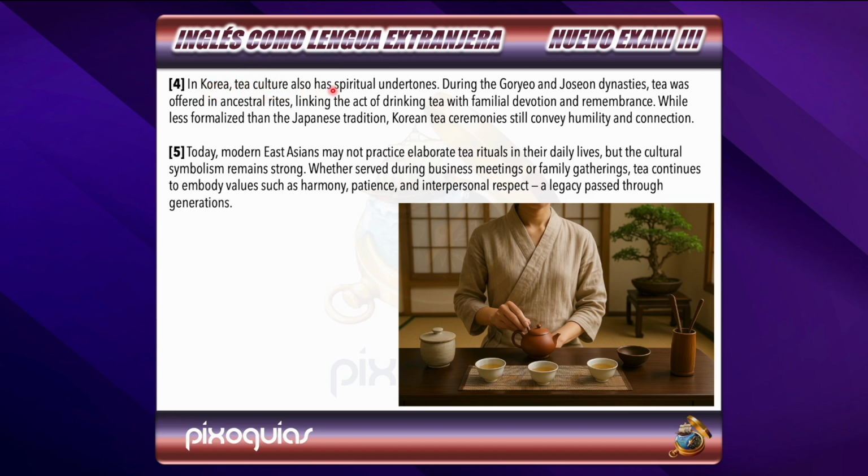4. In Korea, tea culture also has spiritual undertones. During the Goryeo and Joseon dynasty, tea was offered in ancestral rites, linking the act of drinking tea with familial devotion and remembrance. While less formalized than the Japanese tradition, Korean tea ceremonies still convey humility and connection.